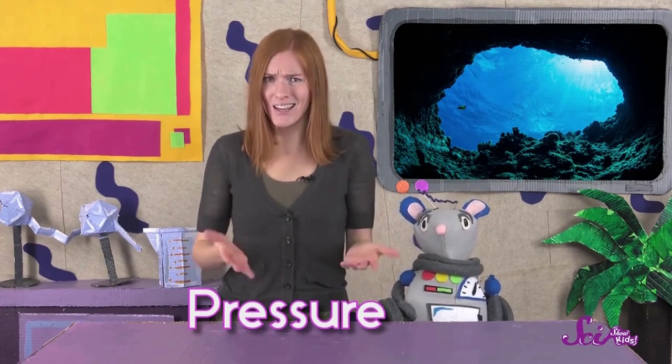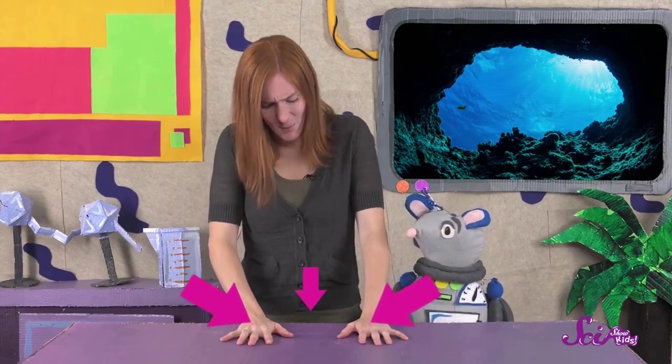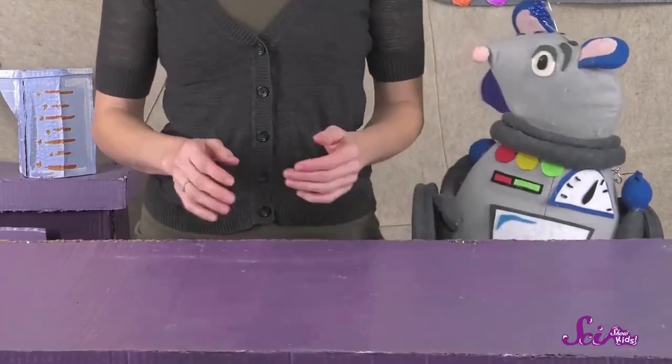Pressure is what happens when something pushes on something else. Like if I press my hands against this table, my hands are putting pressure on the table. At the bottom of the Mariana Trench, all the water above creates lots of pressure, so much that it wouldn't be safe for people or almost any other living thing to swim around down there. The pressure would be way too strong.